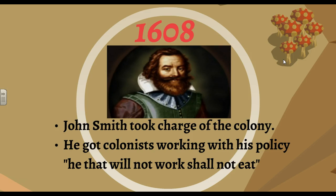Those rich gentlemen who decided they didn't need to do work all of a sudden had to make a choice. Were they going to simply continue to not work and not get anything to eat? Or were they going to start working like everyone else, and in turn, get to eat with everyone else? Of course, most of them decided to participate in the work. Because everyone was sharing in the work of the carpentry, of building a fort, of planting crops, and all of the things that went into a colony, the colony began to do much better.